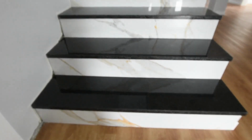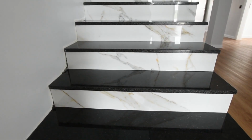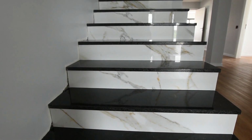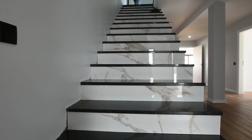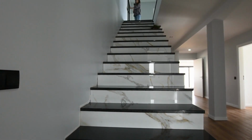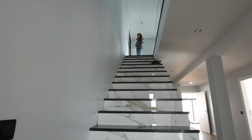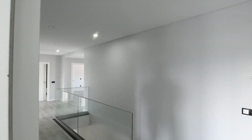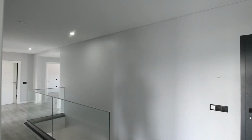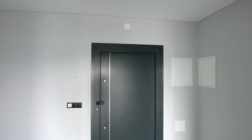So, getting the full view of the stairs, very nice feature with the white marble effect risers. And then at the top here, we have the main, what would be the exterior door up here. So if you wanted to actually fill that in and create two separate dwellings, you could do. So coming round to show you the top floor and the door I was stood by just a minute ago, and round into the kitchen.